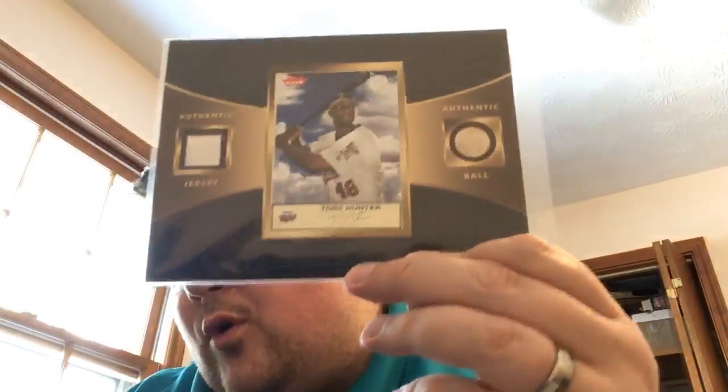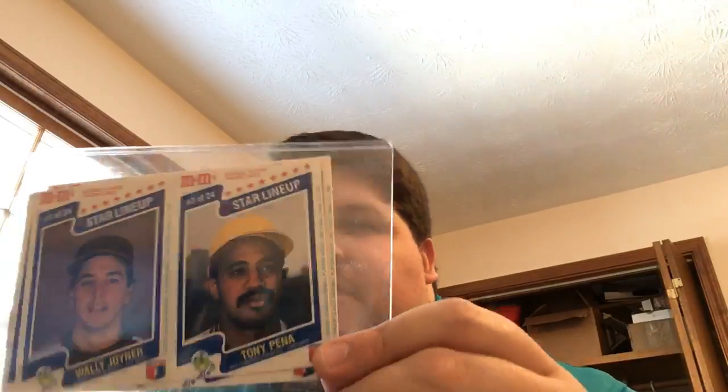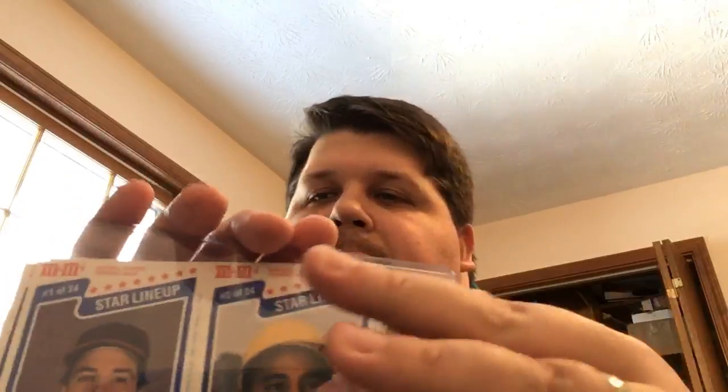This is another one of those box toppers with a Torii Hunter jersey and ball. Delmon Young. Oh, these are cool. The '87 M&M stuff. '87 M&Ms. Yeah, some cool stuff. Oh, this one's cool. Mike Schmidt and Ryne Sandberg.